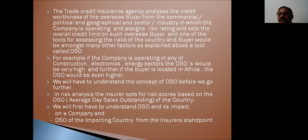Based on these risks, the seller is guided on whether he can sell to that particular person in that particular country. Suppose X wants to export certain construction materials to a company in Africa. Then, based on the risk awarded to such company and to the country in which the buyer is operating, the risk would be very high, and the export credit insurance agency would highlight the same to the exporter. This is where export credit insurance plays a major role. Suppose the agency declines to award an insurance policy to such a transaction, the exporter would be guided not to export to such a country and to such a buyer.